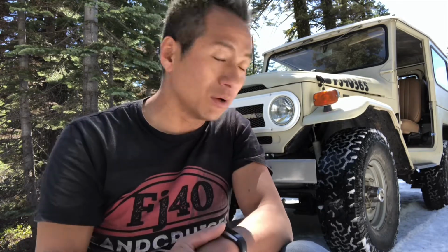But all in all, I'm pretty impressed with what I've learned today. I'm impressed with the way my Land Cruiser performed today with the AT tires. So now I'm conflicted. I don't know if I really want to spend a ton of money on lockers or mud terrain tires. So I feel like I'm back to square one.